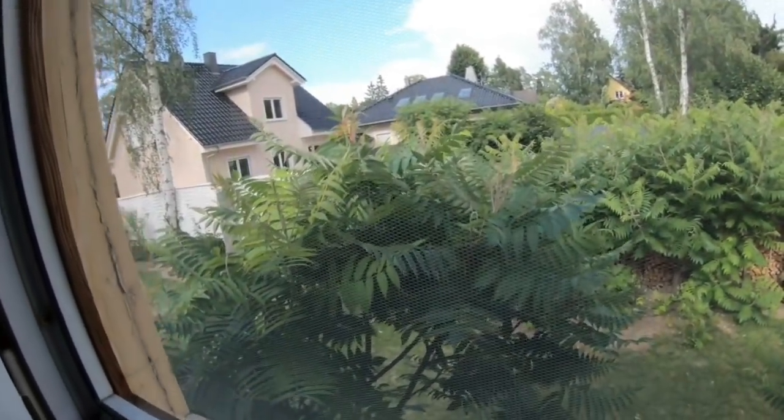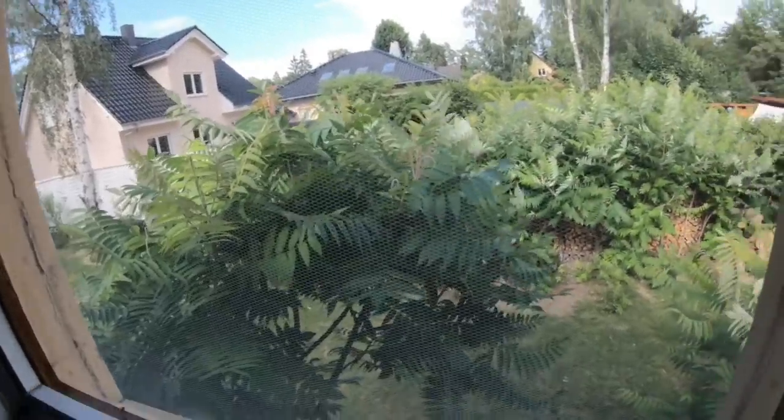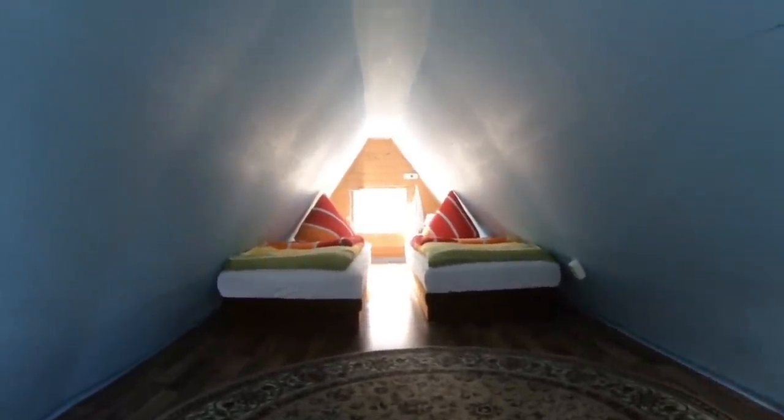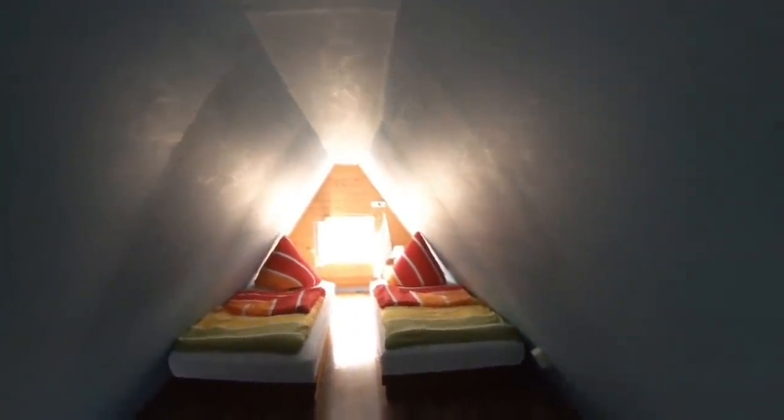Oh, look. My new German neighbours. So this is the bedroom. Two single beds. Can't really stand up, as you can see, look. Oh, hit my head.